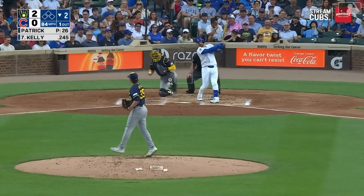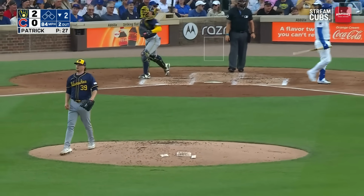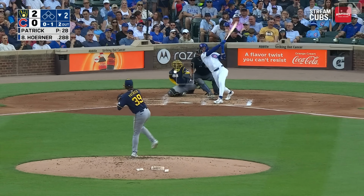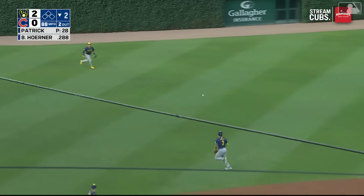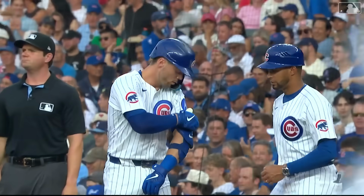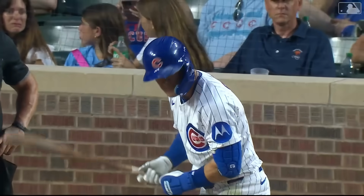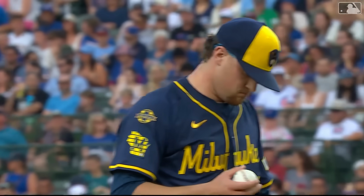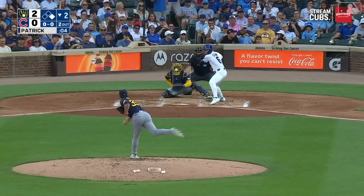Swing and a miss from Carson Kelly. Chased his slider down and away, and there's 2 away. And Nico Horner comes to the plate. Line drive and a base hit into left field. Nico Horner. When you look at matchups for the Cubs in this game, Patrick on the mound likes to cut his fastball and run it away. The best that Shaw has done is by using the other side of the field.